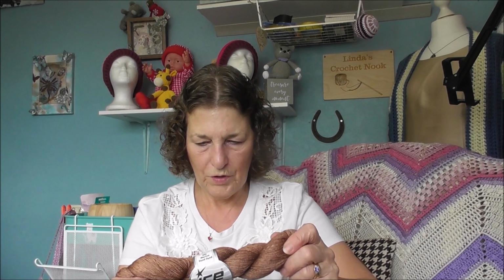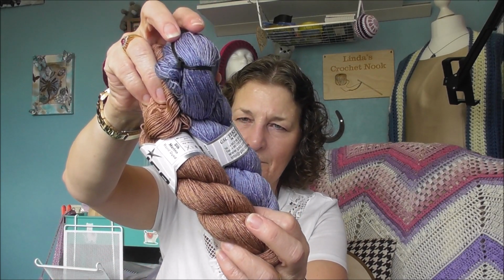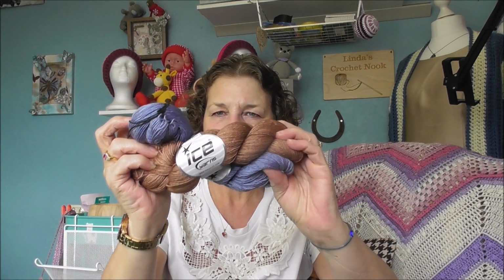It's really nice and soft, and I think I will definitely be buying some more of this, guys. It is absolutely gorgeous. Really, really nice. And it's 80% superwash merino wool with 20% of silk, and it is so soft. I really like it. I wanted it to go with, I think those two colours together will look amazing. Don't you think? I think they will look absolutely fabulous together.